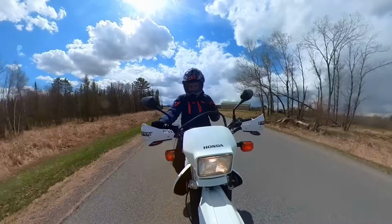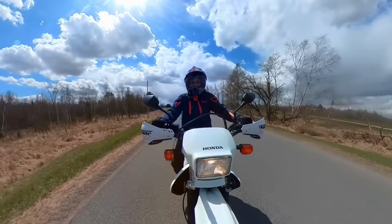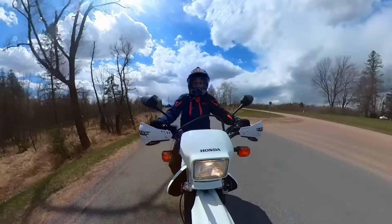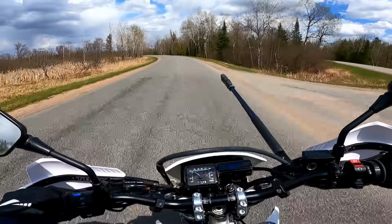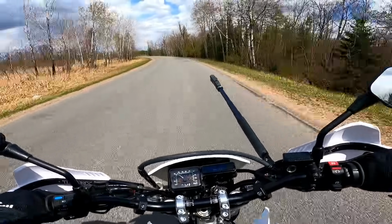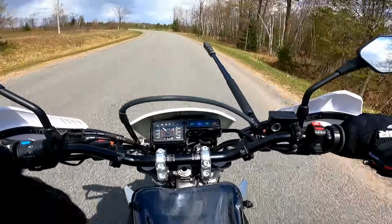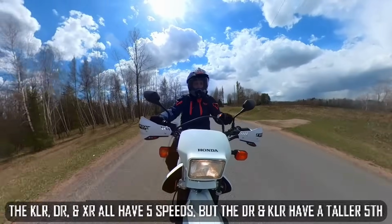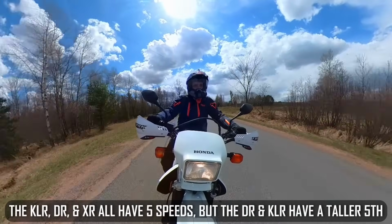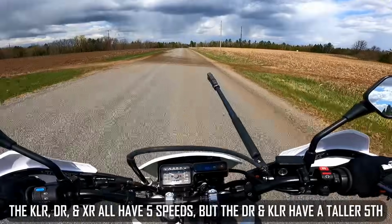Kind of makes me wonder if the type of person that's going to ride one of these bikes with 13 inches of ground clearance and no cush drive is maybe going to push it a little bit harder than a DR650, maybe a KLR650, probably. This bike is just not meant really for the same thing as the KLR is, but I think with some mods, this thing will be one heck of a lightweight adventure bike.